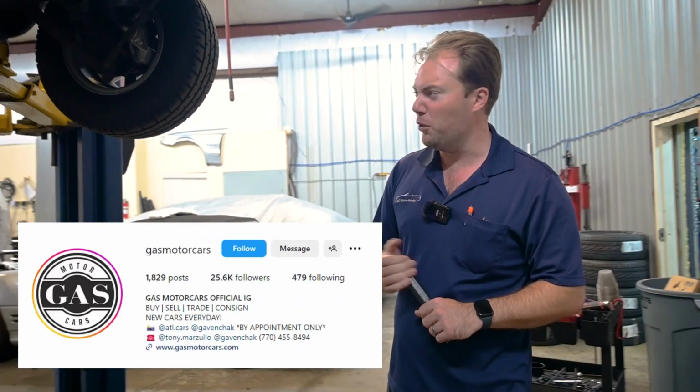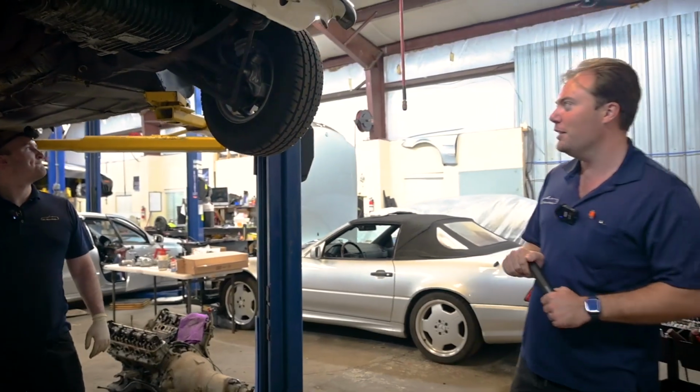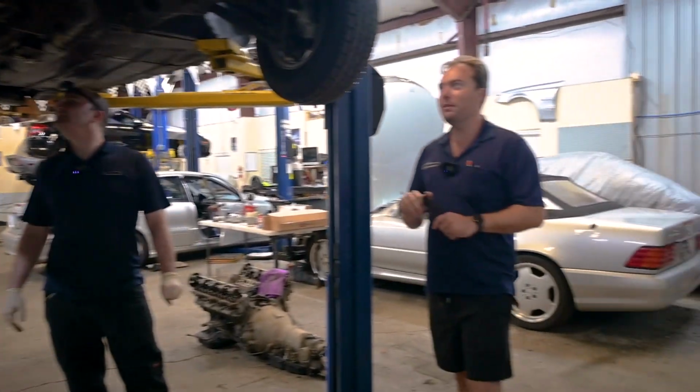So this car comes courtesy to us from Gas Motor Cars in Marietta, Georgia, about 30-40 minutes from here, depending on traffic, which is always present in Atlanta, right guys? Oh yes. We'll take a look around the Austin Mini here.